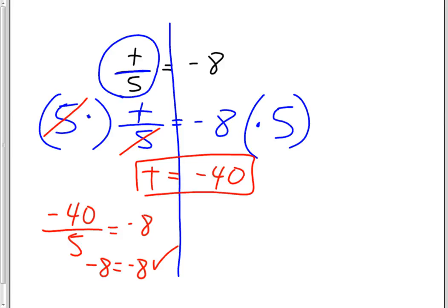Don't just do it. Think about what you're doing. We're circling this side so that we get rid of whatever's in the circle. I'm not worried about the -8. I'm worried about the 5.